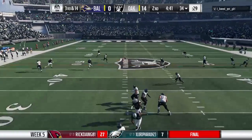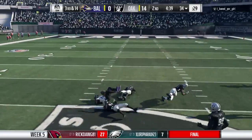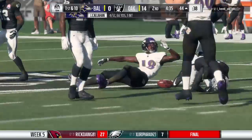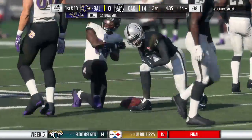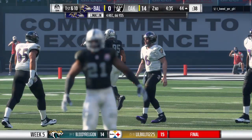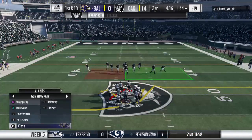Operating from the gun, Callahan. And he's got his man. That's Macklin. And he's finally taken down, but not before getting across midfield and across the 45-yard line. A good pickup there, a 22. Watch him now, Barney, Barney.